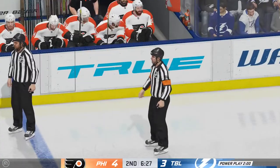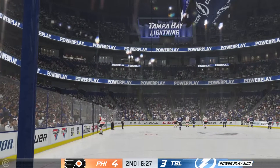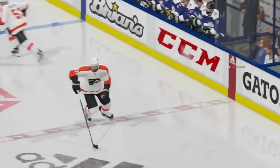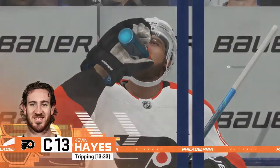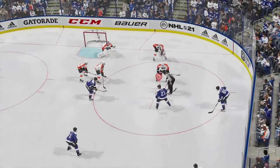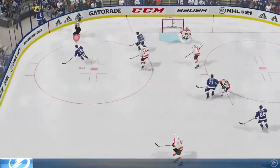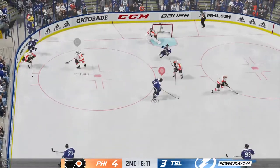And a penalty coming up as the official blows the play dead. Hayes is caught for the trip, and he's going on a trip to the penalty box. Played with fire, he got burned, Ray. He's digging around for the puck, and sometimes you just get caught. This time the player goes down, and he's got to go to the box. Time for the power play unit to get back to work. The power play coach had a quick meeting with the guys before they went out to start this power play. They know the importance, down by one.